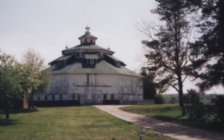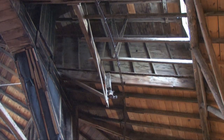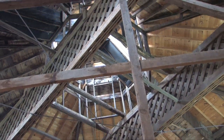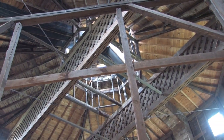During that whole summer, they replaced 5 different sections, and then the following year, they came back and they replaced the 3 sections on the north side that didn't have holes in them, but they just had to be redone because of the age of the shingles and everything. So that's what really brought us out here and what got us going.